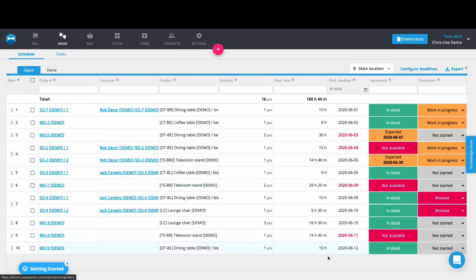So, coming back to the manufacturing orders, one more thing I want to point out is that these ingredients, Katana tells you if they're in stock. So when they're in stock, it means you can safely start a manufacturing order, and when the manufacturing order has been completed, the raw materials are removed from stock and your finished goods increase in stock. These specific items that have an availability of expected or not available, those need to have purchase orders generated for them in order for you to have the materials in stock so you can complete the manufacturing process for those particular items after you have organized your manufacturing queue.